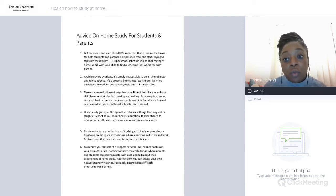Parents, you have to juggle working from home with also teaching your children, or at least supporting your children. And students, it's really important for you to exercise some sort of routine whilst you're studying at home. It is not an extended holiday period. You should be learning. And what you don't want to do is fall into a habit of an everyday lie-in. So that is why a routine is really important.